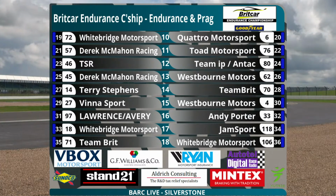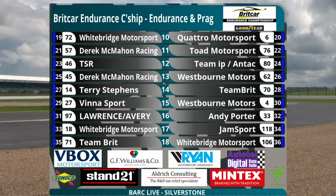Row 14, we've got number 14, Terry Stevens in his Peugeot 308, and the Team Brit BMW number 70. Andrew Tucker takes the start. It's Paul Vokes sharing with him, not his usual co-driver Matty Street. Row 15, we've got number 27, which is Charlotte Birch in her Ginetta, the Vina Sport car. And number 4 from Westbourne Motorsport, that's the Clio, started by Darren Gerhardt. Anton Spires will take over.